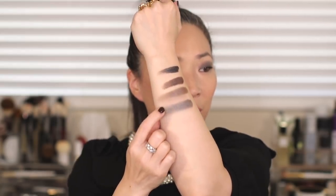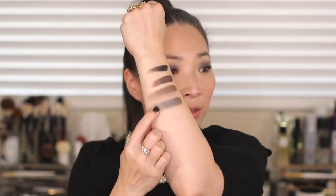And I think this is one of those colors that looks really good on brown eyes. It kind of brings out the warmth in my eyes. So I just personally really love this one. So that is Enchantress by Surratt Beauty.